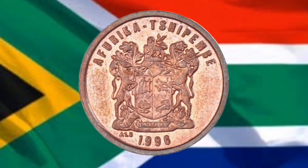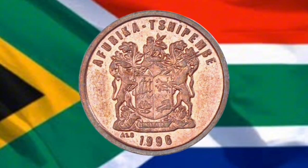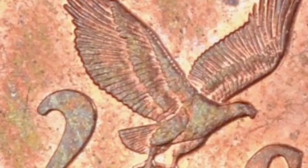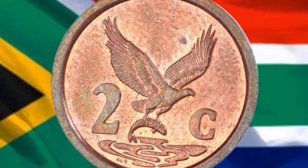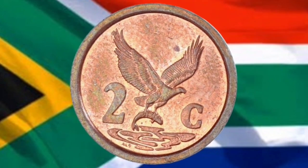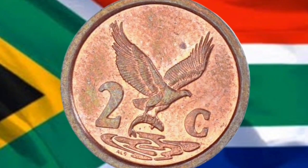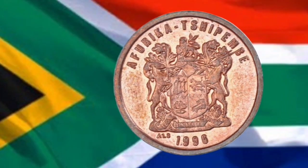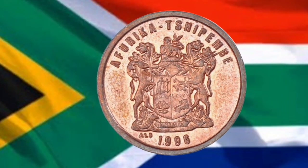The staggering value isn't just about the metal or age, it's about what the coin represents, a rare moment in history, an artistic creation, and a collector's dream. The 1996 2-cent coin becomes more than currency, it becomes a story, a symbol, and an asset. If you're lucky enough to find this coin in your collection, it's worth examining it closely.